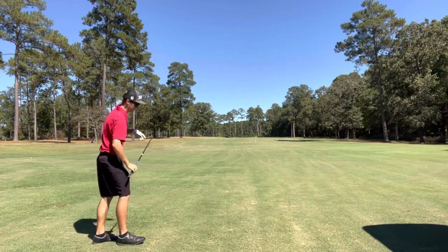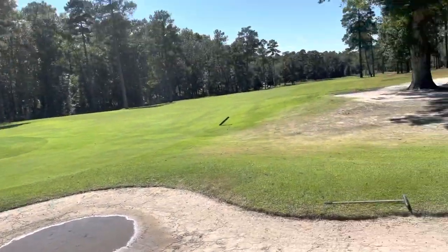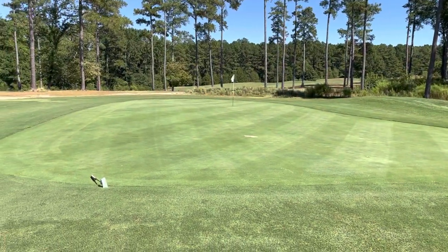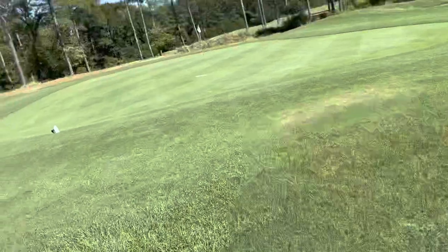Good. That was really good. All right, so got a little unlucky there. I think I clipped this last tree, but I mean, we hit a really good 3-wood. Probably got about 30 yards to the pin. So we're gonna have to find a way to get a stance there and try to put it close.